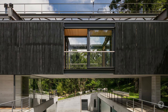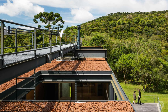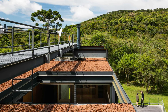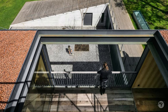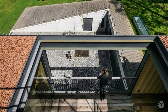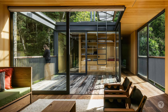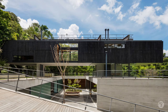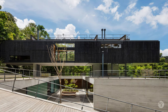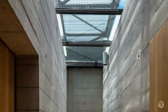A second volume, known as the wagon, is suspended and positioned perpendicular to the slope of the terrain. This volume houses an additional two bedrooms, a small living room, and balconies that open in three distinct directions. Its metal structure, supported by two concrete pillars, spans a distance of 12 meters over the patio. One of the concrete pillars accommodates the staircase volume itself.